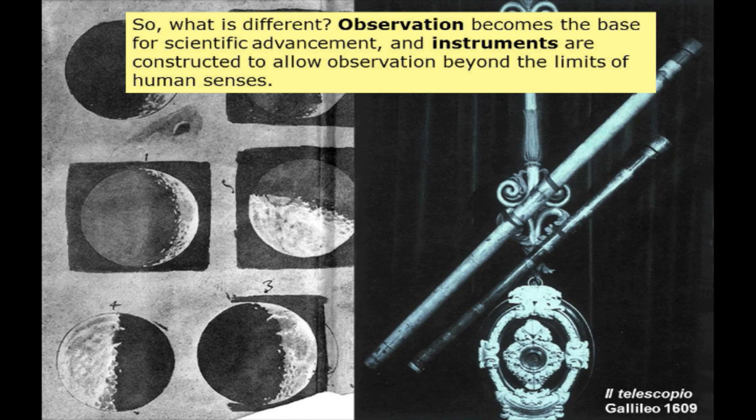The other thing is that he took a telescope. He had not invented the telescope. It had been invented by the Dutch some time before. But he was the first one to think that looking through an instrument is as good as looking with your own eyes. That experience of nature can be through an instrument.